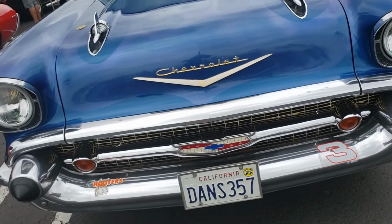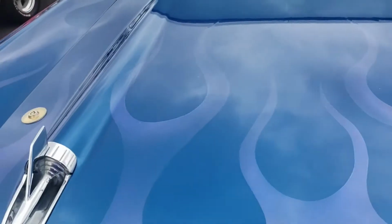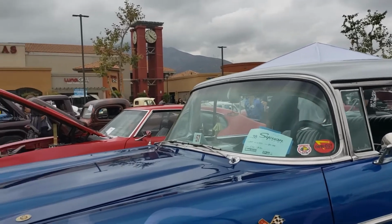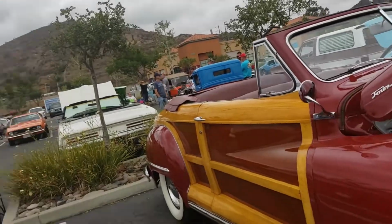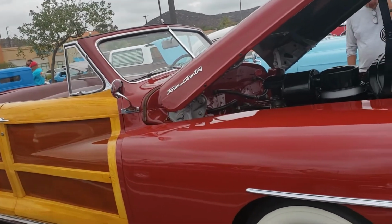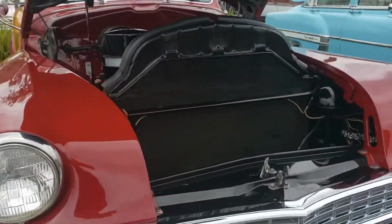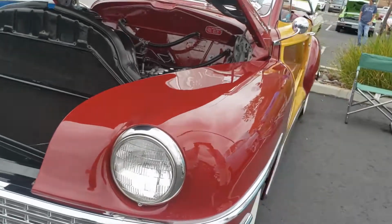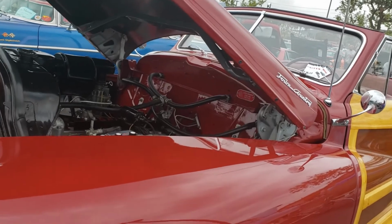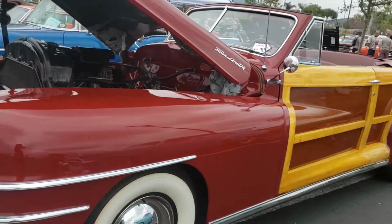1957 Chevrolet car, looks like a Batman looking. That was a racing car before. And this one is a laminated Town and Country car by Chrysler, top down. Oh God, yeah. Top down. I mean, really nice. Gold now. Nice Town and Country top down car.